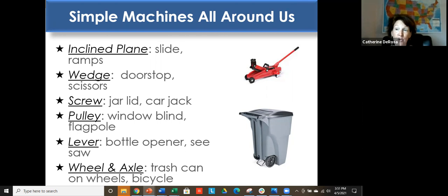A bicycle is extra cool because it relies on multiple types of simple machines in order to work properly. Wheels, levers, and pulleys are all used in the mechanism of a bicycle. There are many, many more simple machines around you. You just have to take a look.